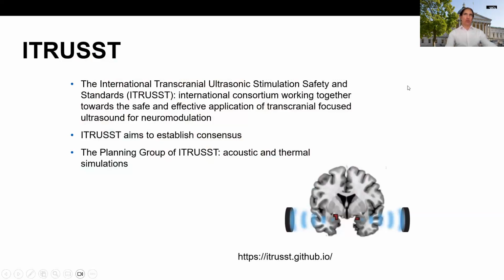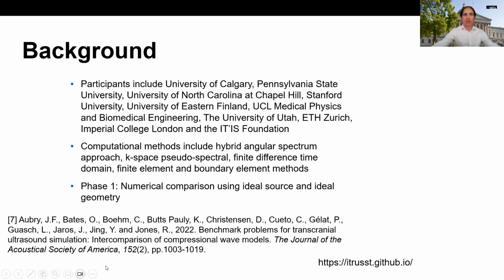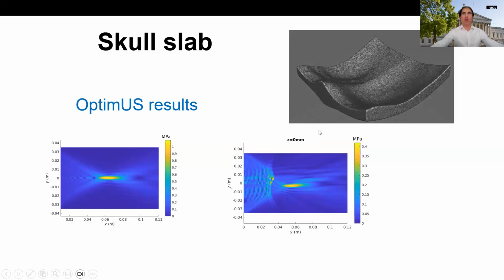So in order to do things a bit more rigorously, myself and other researchers have worked towards a software benchmarking exercise to try and predict the outcome of such a procedure. There are a lot of academic teams around the world that have their own way of predicting ultrasound inside the human body, and we all came together. A set of problems was outlined to which we gave our own solutions, and this was published in the Journal of the Acoustical Society of America, and essentially, and reassuringly, we all predicted similar things would happen.